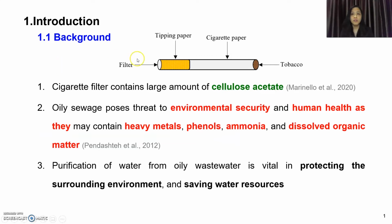Cigarette is composed of filter, tipping paper, cigarette paper, and tobacco. Cigarette filter or cigarette butt contains large amount of cellulose acetate. This cellulose acetate is very slow to degrade in the environment. A typical cigarette filter will take from 18 months to 10 years to decompose depending on the condition.